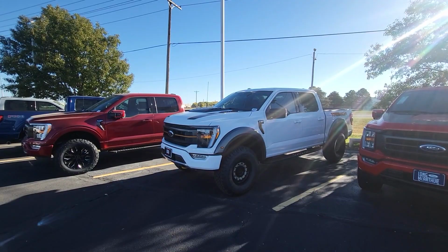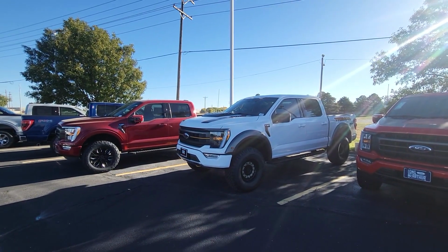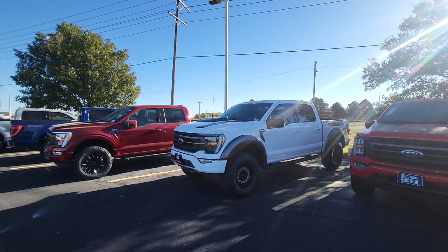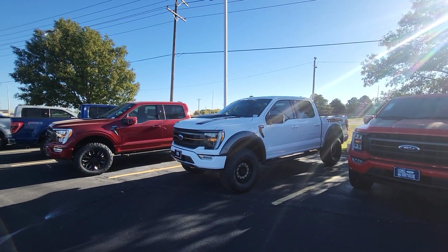If you're trying to get a Raptor but you don't want to pay that Raptor money, Tremor is a sleeper. It is a great vehicle. And so we have Tremor 37. We also do make a Tremor R, which is our 5.0 liter supercharged, which actually gives you more horsepower than the Raptor. So we make that too. So it looks just like this, but supercharged 5.0.